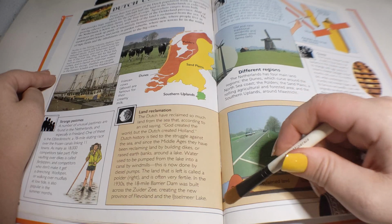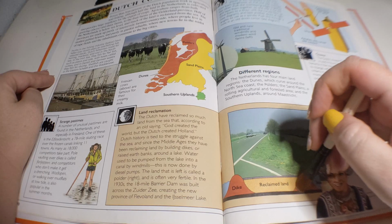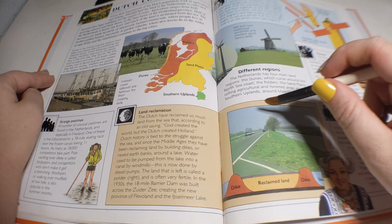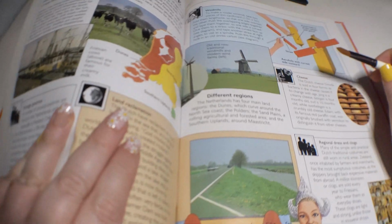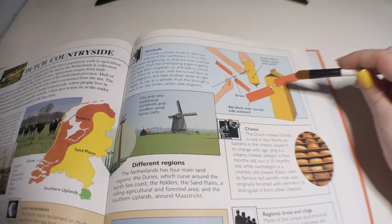In the 1930s, the 18-mile barrier dam was built across the Zuiderzee, creating the new province of Flevoland and the Ijsselmeer Lake. Goodness, I'm so bad at Dutch. Here's how to make a windmill out of a milk carton.